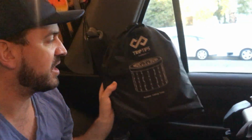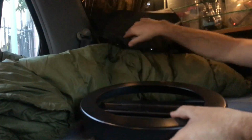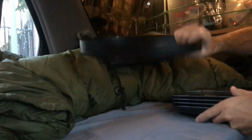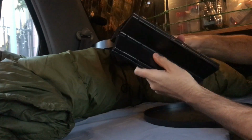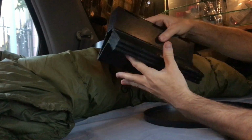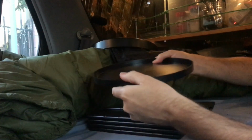So again, it's the Trip Tips Outdoors portable folding toilet. I bought this on Amazon, and like most of my other videos, I will link this below for you. Just pull it all out of the bag. You'll see right here, that is the toilet seat itself. This is all folded up. It's accordion style. That's gonna be the frame. And this oval kind of dish, that's the base.